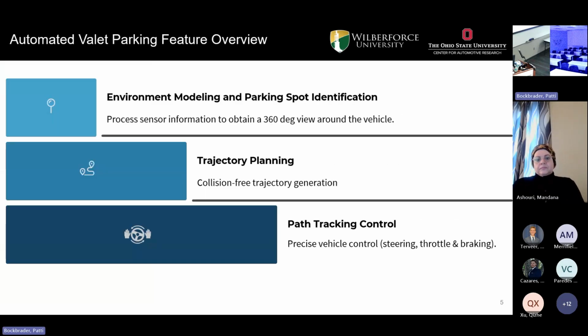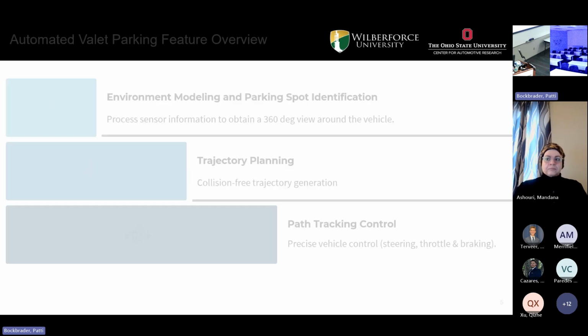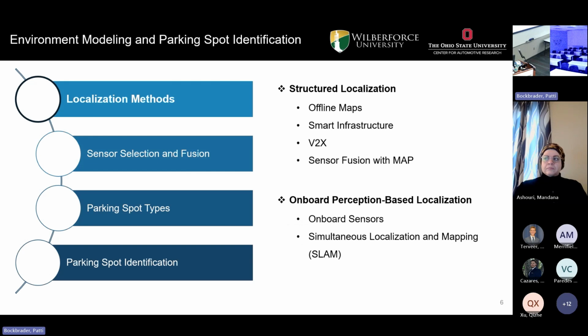The automated parking feature can be broken down into 3 major sections: environment modeling and parking spot identification, which processes sensor information and gives a surround view around the vehicle. Trajectory planning, which indicates a collision-free trajectory. And once we have this path, the path tracking control will generate the necessary steering, throttle and brake commands to follow the path closely.